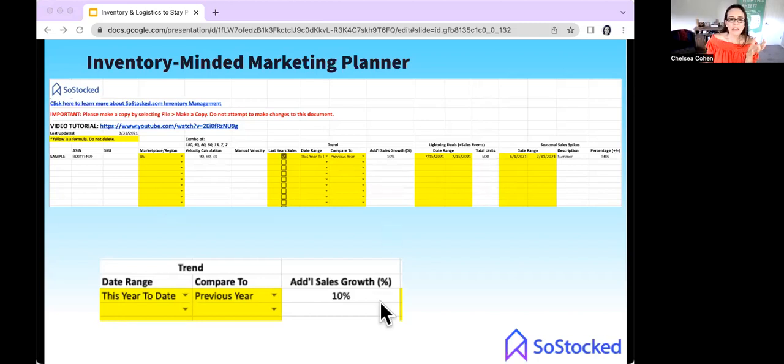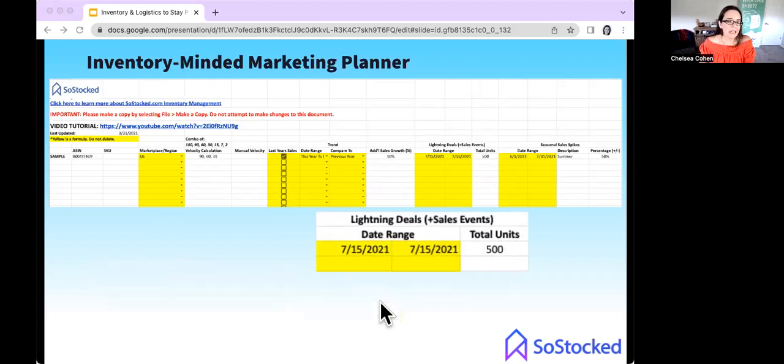And additional sales growth is where you want to put something like a PPC campaign. If you plan to do a PPC campaign, you would list out the SKUs that you plan to run and the percentage of sales growth you think is going to be generated from that PPC campaign. So in this example, we have 10% growth. Then we have lightning deals, and this can also represent any sort of sales event. So it can be an email campaign, it could be, let's say, an influencer campaign, and what you do is you pick a date range. And within that date range, you're going to list out how many additional units you think that campaign is going to provide within that date range.